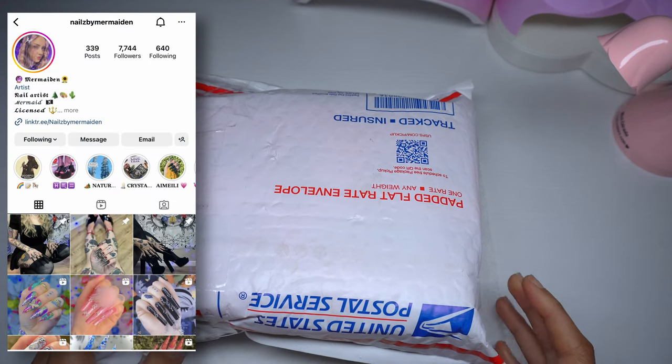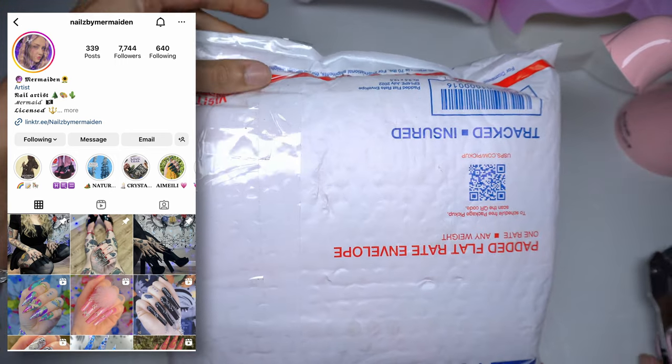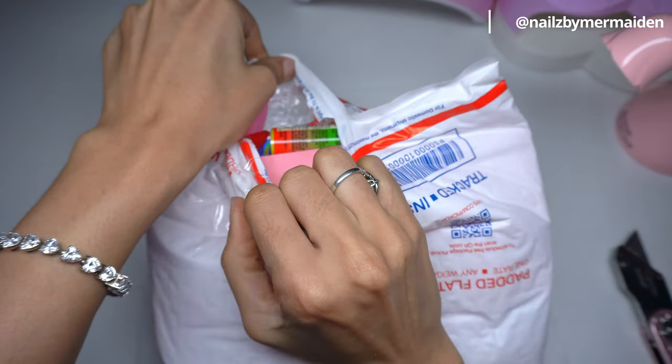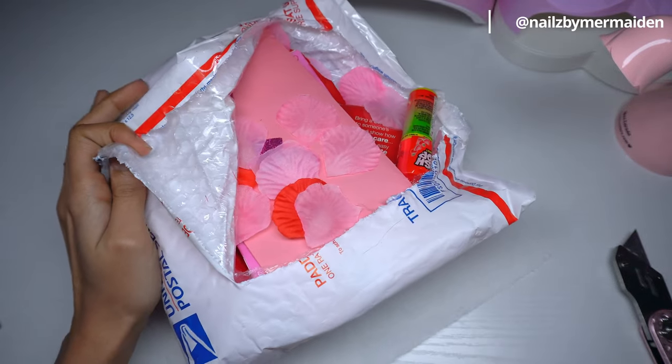We're gonna do the friend mail, nail mail. This is from Mermaiden. I'll have her information on screen so you guys can follow her. And this is like my second or third time getting friend mail. Oh, I'm so excited. There's like cute hearts on the front. Oh my God, it's so pretty.